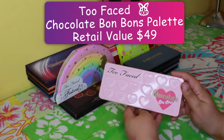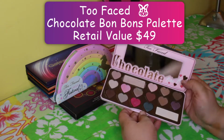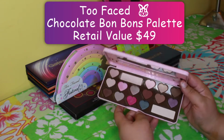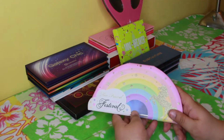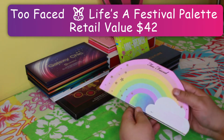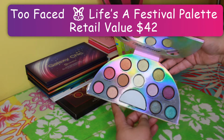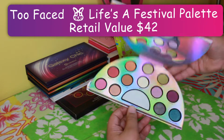Now we have the Too Faced Chocolate Bonbon eyeshadow palette. I definitely did not get this at full retail value. I bought this at either Marshalls or Target or one of those discount stores. Moving on to the Too Faced Life's a Festival Peace, Love, and Unicorns eyeshadow palette. I love the holographicness. Christine will die.